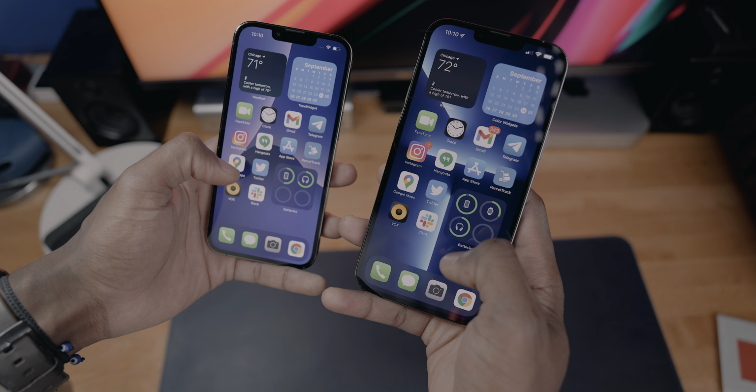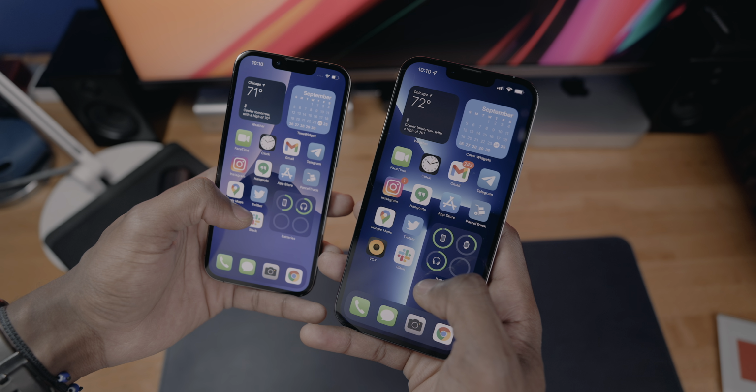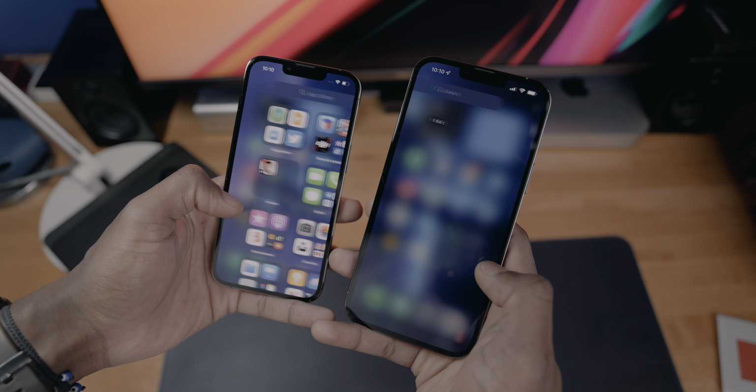And I will say that the experience on the Max is slightly different because of how big it is. Keep in mind that the 13 Pro Max is my personal daily driver, but I feel as though it could be a bit skinnier so people with smaller hands can have better usability. This is definitely something I've heard many people say, that the Pro Max is just too wide to use every day, especially for one-handed stuff.